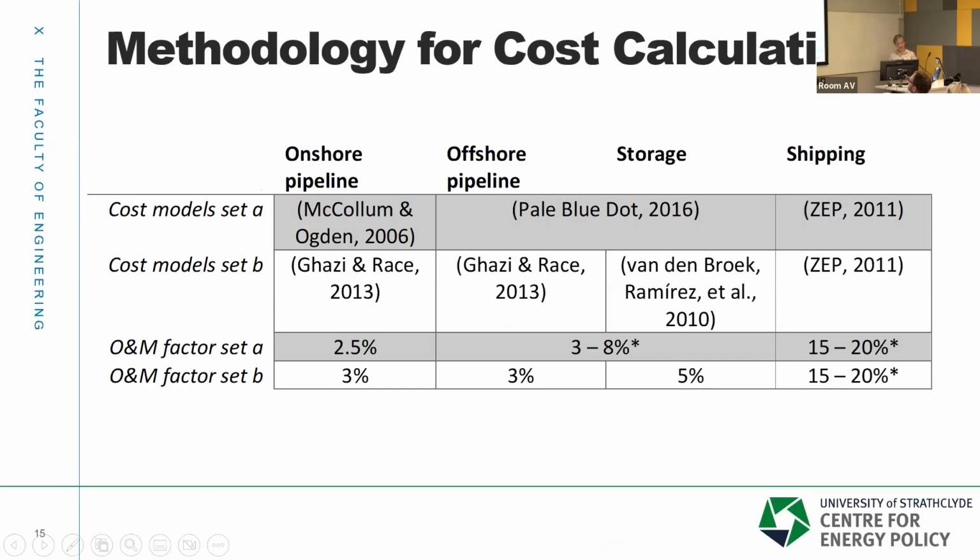This is just a summary of the cost for you. So I'm going to present cost models A and B, and the A and B models are shown here. And then the OpEx factor usually is just a factor which is applied to the CapEx. So we did the same here, giving OpEx values, which we then applied on top of the CapEx.